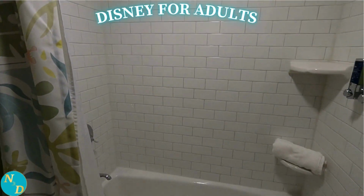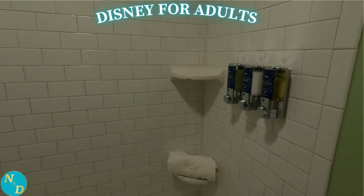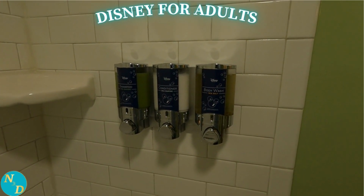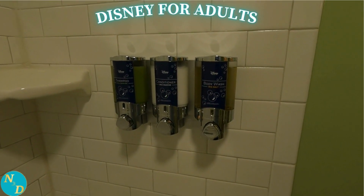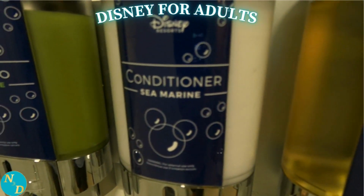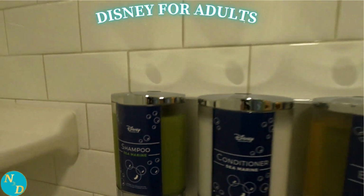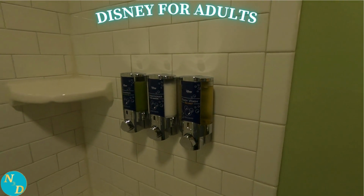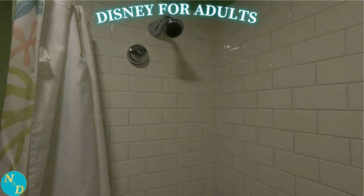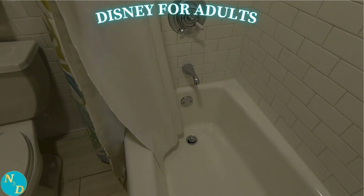And then, as mentioned, the combo tub shower. With the, though it's not labeled, but I know them as the H2O products. Sea salt, body wash, conditioner, sea marine shampoo. No longer the H2O labels here. Very nice.